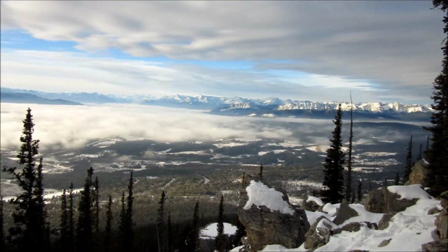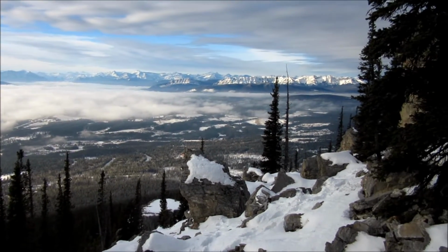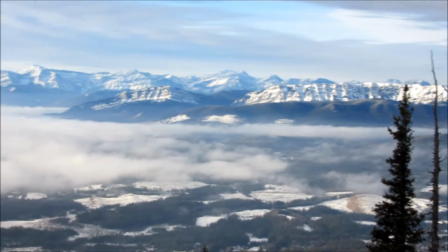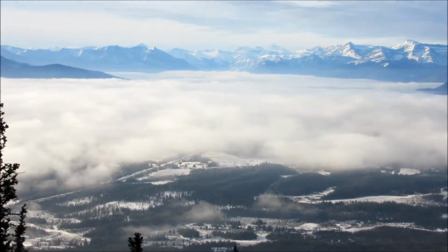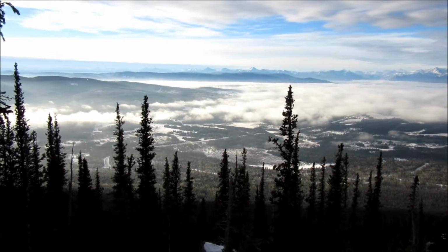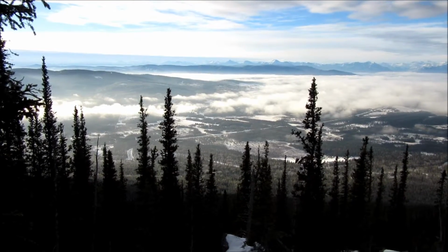Just having a little breather here. There's a little bit of a rock outcropping here. Still quite a bit of fog in the valley. And this is looking down at Nordegg, a very small town. Probably considered a hamlet, I would think.